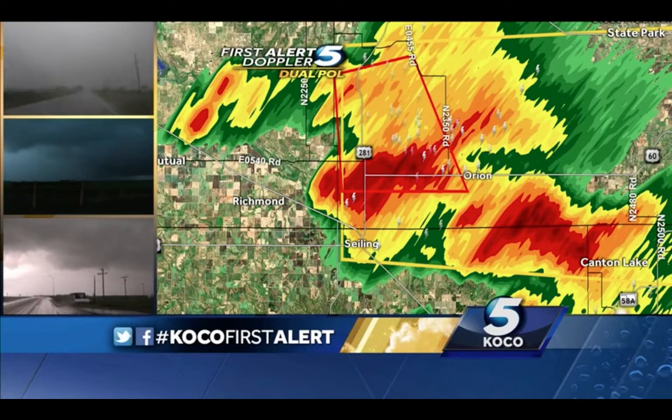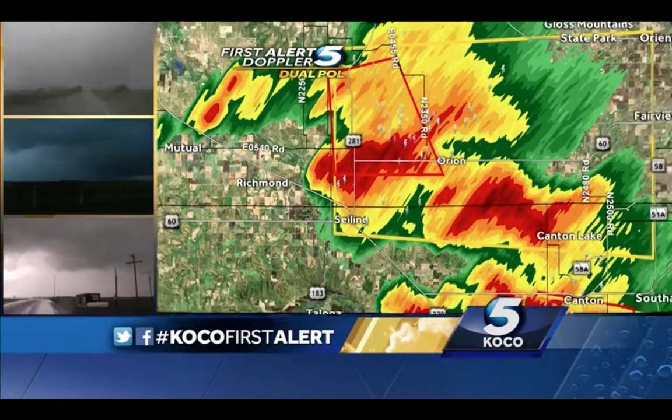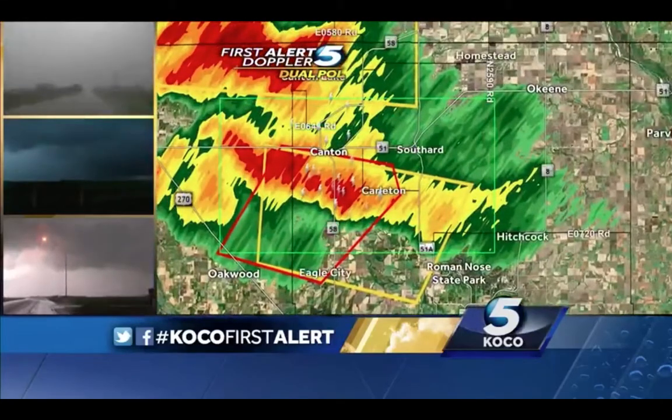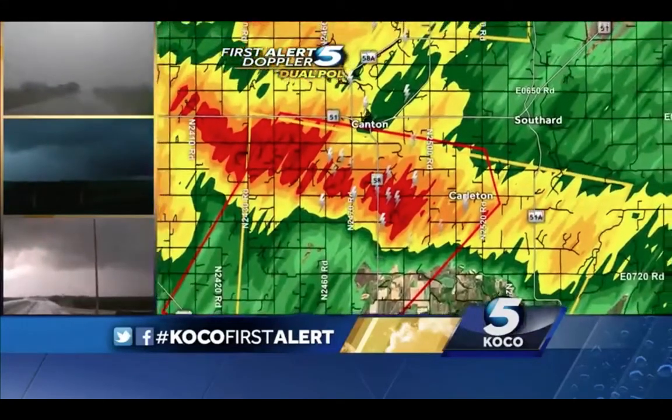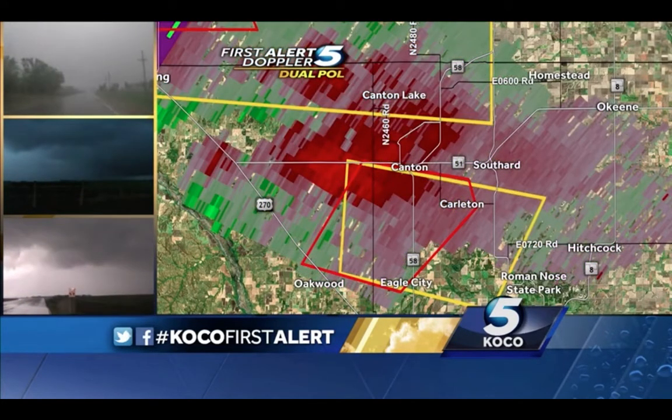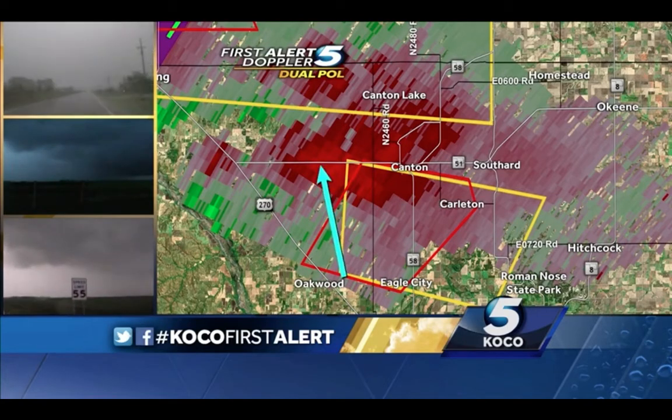Going back to the southeast with the Canton-Carlton storm, this one right here, the lightning has come down. That's really good. I'm going to switch over to velocity. I want to show you how the storm looks. And again, the mesocyclone itself has actually kind of tracked to the north. I think it kind of went that way.